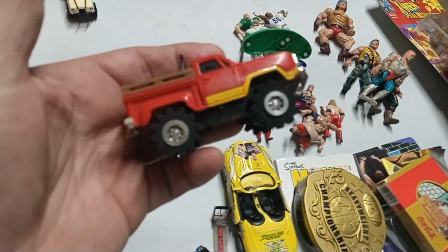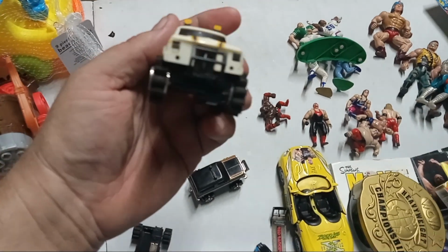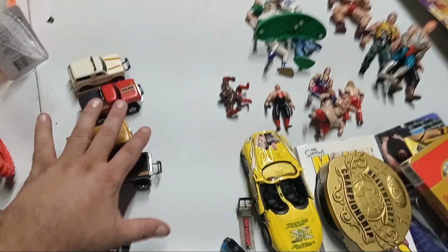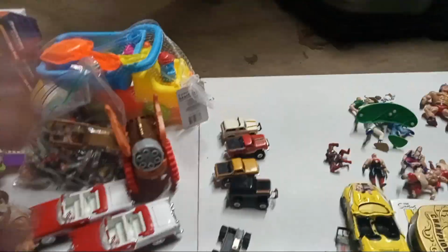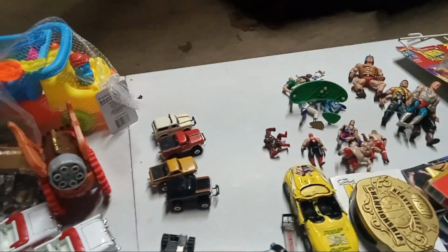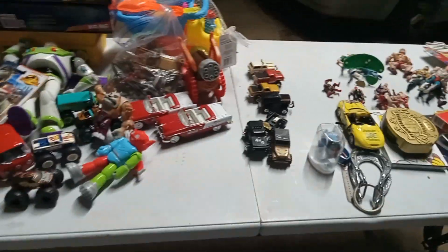Now this is a Dodge Power Wagon. I just sold one of these. And then this is a Ford Bronco, missing the front end. Out of these Stompers, two of them have broken wires, and I haven't messed with the other two because I was getting frustrated. But that's another day. I'll work on them sometime. So that's going to do it for this stuff.